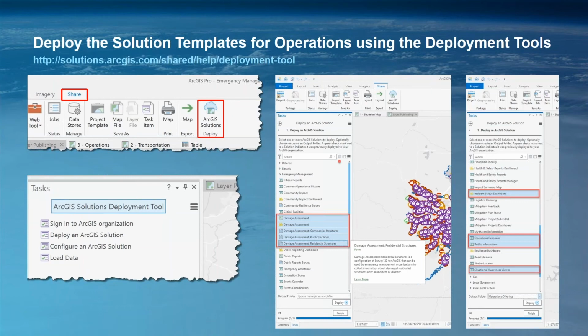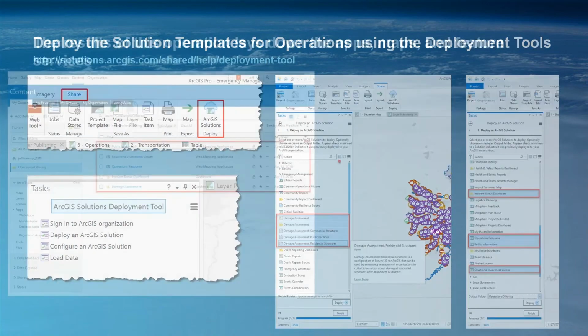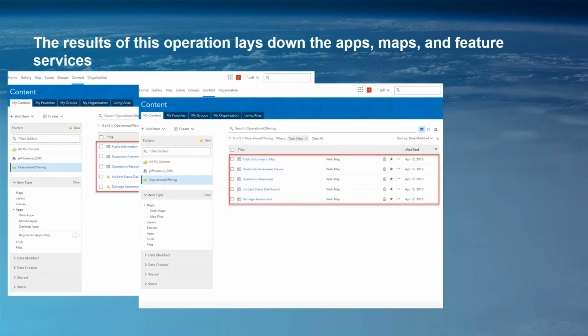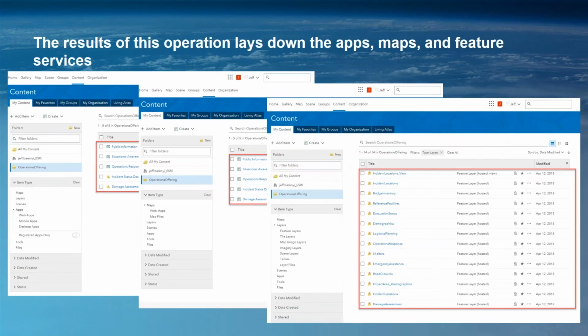As you're going through this process, it will lay down all of these solution templates inside your organization. As a result of that operation in Pro, you'll see all of the web apps that get laid down, public information, situational awareness, operations response, etc. The associated web maps that go along with those apps, and all of the underlying feature services. So within just a matter of minutes, you can wire up all of this information inside your own ArcGIS Online organization account and get started with configuring these apps to meet the needs of your jurisdiction.